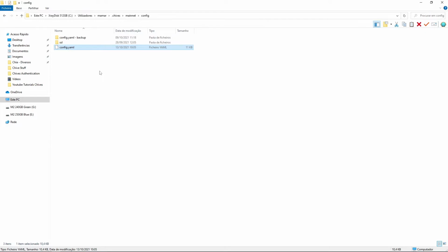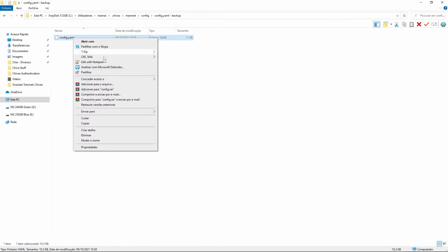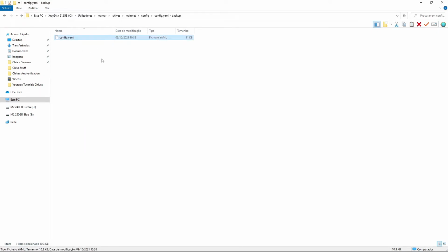Or the other option, if you followed my guide, then you will know you have this option here. It was the backup. So this is the original YAML from when I started Chives for the first time. This was the original YAML created. So now I can also go here and replace this config YAML, and I don't have to do anything more. Okay, just like that, it's all done. Now, you only have to do one more thing. Go to the website, download again the original GUI, and then just run it, and it's all done. You already left the pool, and you are running the original GUI, and all the coins you're going to get from now on go directly to your address.